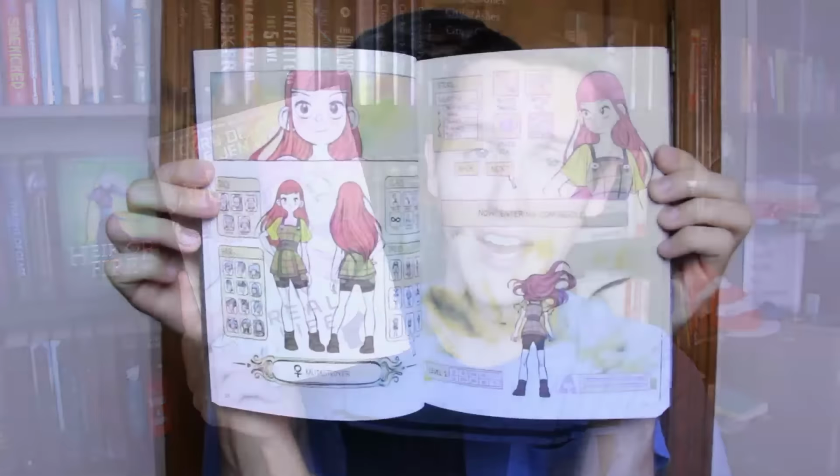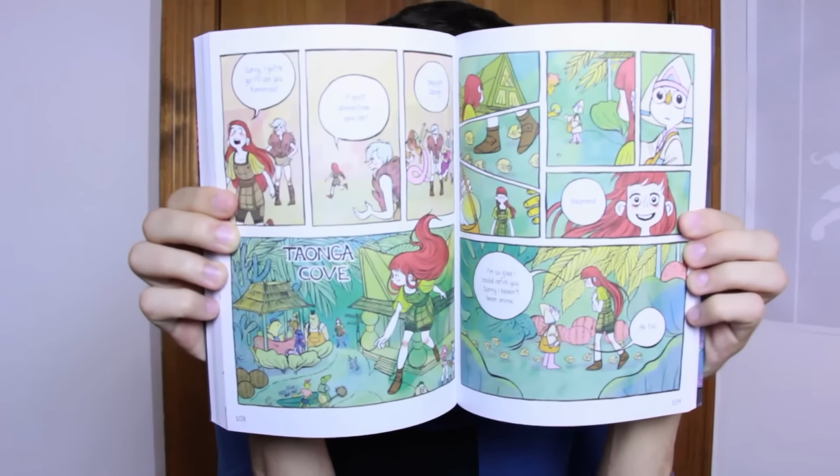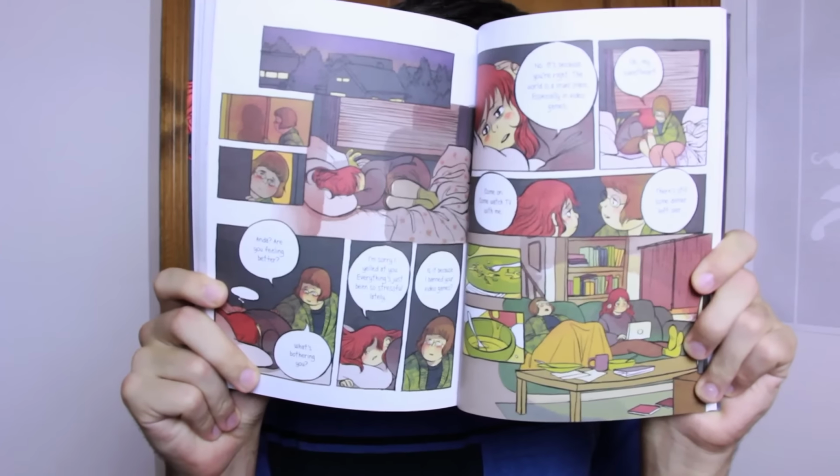The art style is vibrant and eye-catching. They used this very bright color scheme. Lots of bold colors going on with this one, which is something that often draws me into graphic novels.